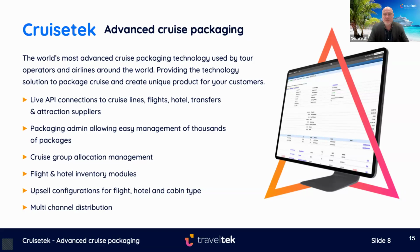From a tour operating point of view, the most popular type of packaging is pre-packaging. The best way to describe that is if you were selling a cruise with a flight and hotel, rather than telling the customer that the cost of the cruise is this, the cost of the flight is that, and cost of the hotel is this, so the customer can see the prices for all three elements, what you're doing is presenting it as one price to the customer. And that's important.